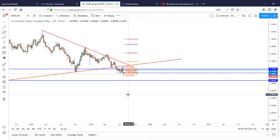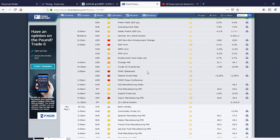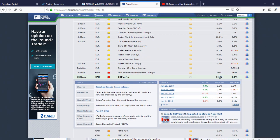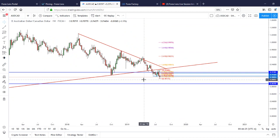I actually might call the short trade after tomorrow's CAD fundamentals. I believe it's CAD GDP. So if the CAD GDP comes out better than expected, it's 0.1%. If you look at the details, we can see actual greater than forecast is good. So obviously we want something greater than this. If it does come out, it's more incentive to short Aussie CAD. But that's what I'm seeing right now.